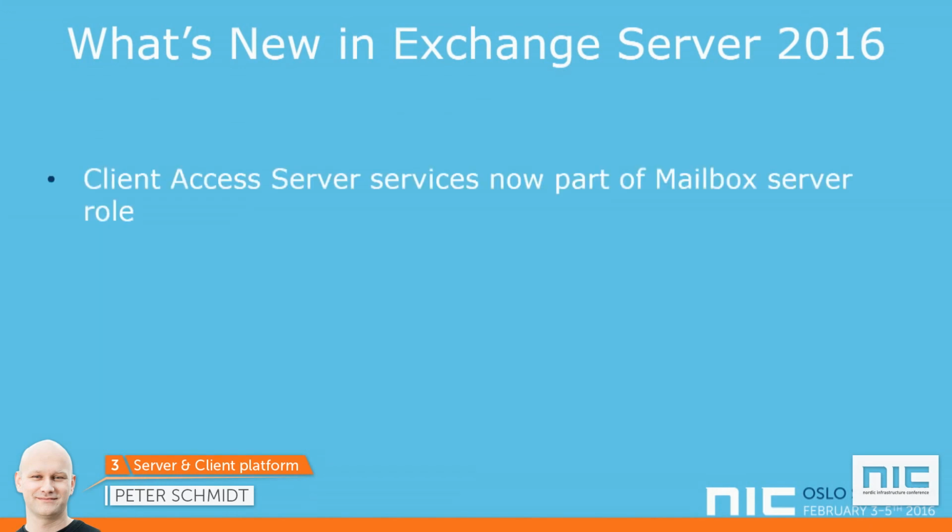So to sum up what's new in Exchange Server 2016, some of the areas that have been changed is the architecture around roles. The client access server role, which we know from Exchange 2013 or 2010, has now been moved into the mailbox role. So with 2016, we now have one role and only one role when we try to install Exchange.